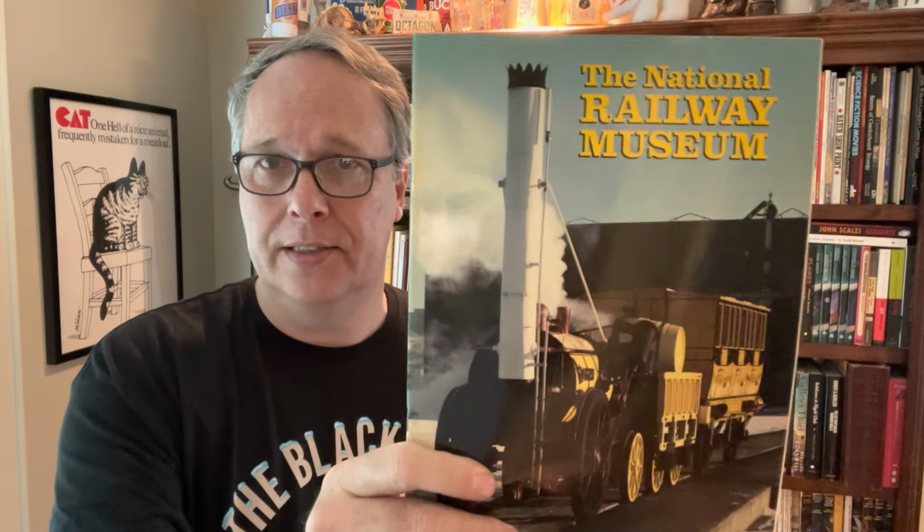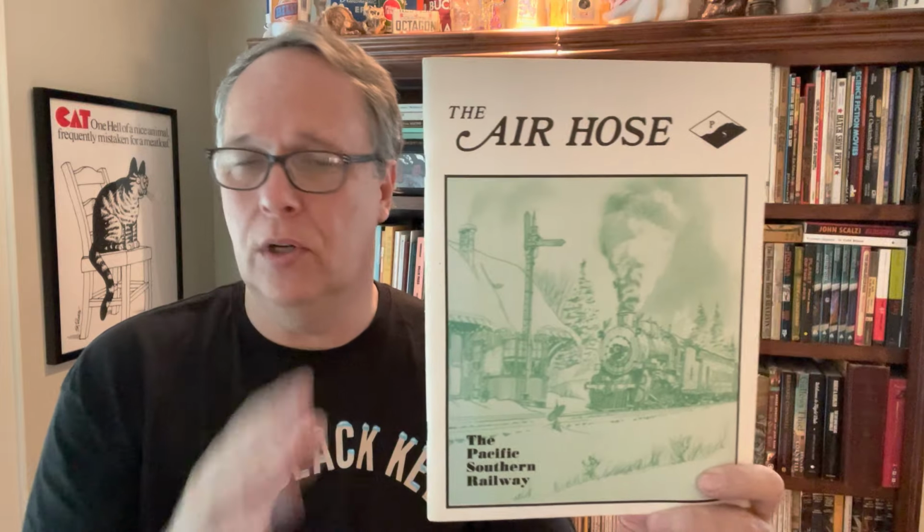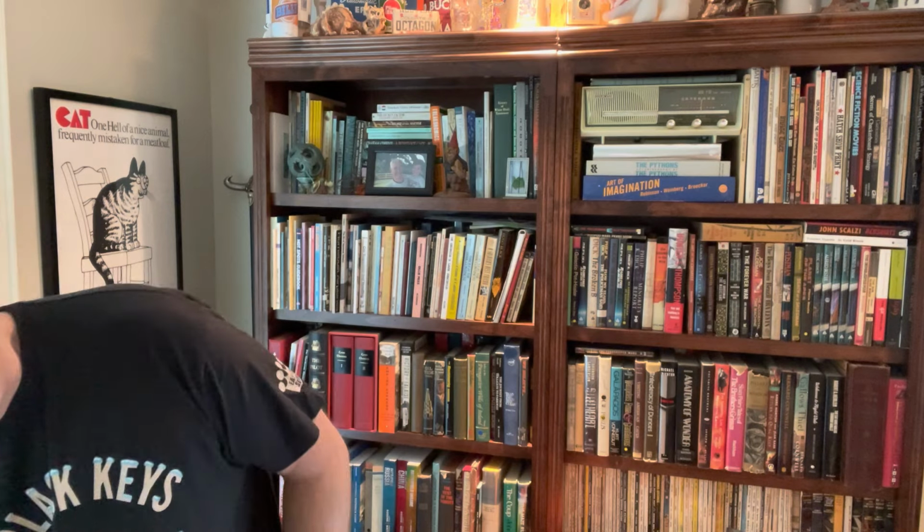A couple of railroad books. One from the National Railroad Museum, just a tour book. Again, these things will usually run $8 or $10 a piece. And then actually a magazine from the Pacific Southern Railway, Air Hose. This sort of thing. This is from 1983. I think these are like special editions. These are usually $10 easy. Railroad subject matter is a great subject matter. A few years ago, I bought a huge collection of railroad books and did exceptionally well on them. So all those good things.